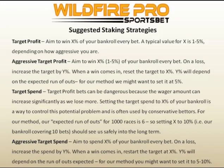So let's look at specific staking strategies in detail. First, we have the target profit, which is basically to aim to win X% of our bankroll every bet. A typical value for X is 1 to 5%, depending on how aggressive you are. Then there's the aggressive target profit. That's where we aim to win X%, but on a loss, we increase the target by Y%. When the win comes in, we reset our target back to X%. Y% again will depend on our expected run of outs. For our method, we might want to set it at 5%.